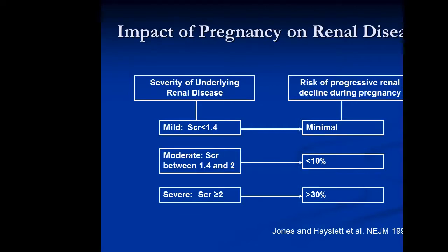So if your creatinine is less than 1.4 and you are well managed, you don't have hypertension and your proteinuria is well managed, you probably could get through pregnancy pretty well and do okay, and you can maintain stable kidney function, okay? If you're between 1.4 and 2, 1.5 to 2, there's about a third of chance of progressive renal dysfunction. I told you wrong, sorry. Less than 10% chance, but between minimal to 10%. If your serum creatinine is greater than 2, it's greater than a third of chance that you're going to progress and have worsening kidney function. And some numbers up to 50%.